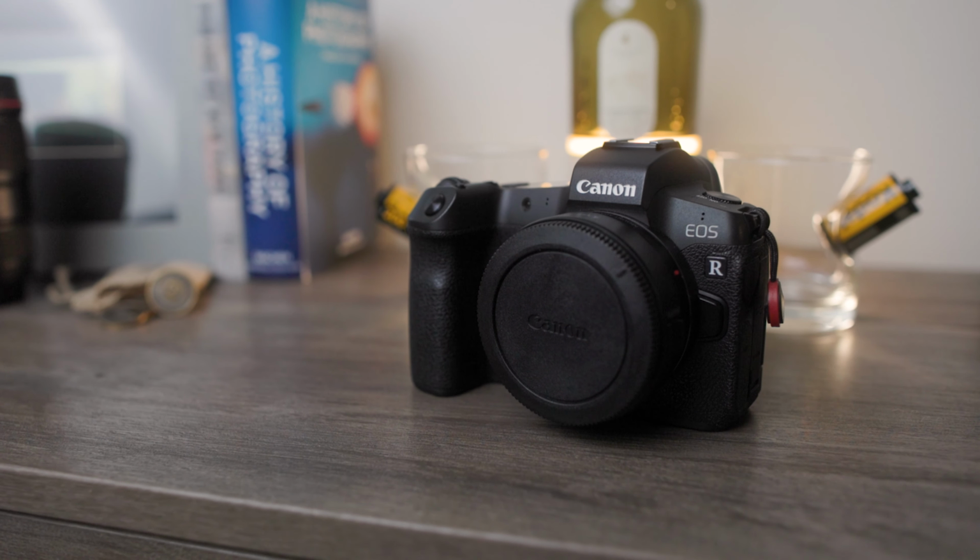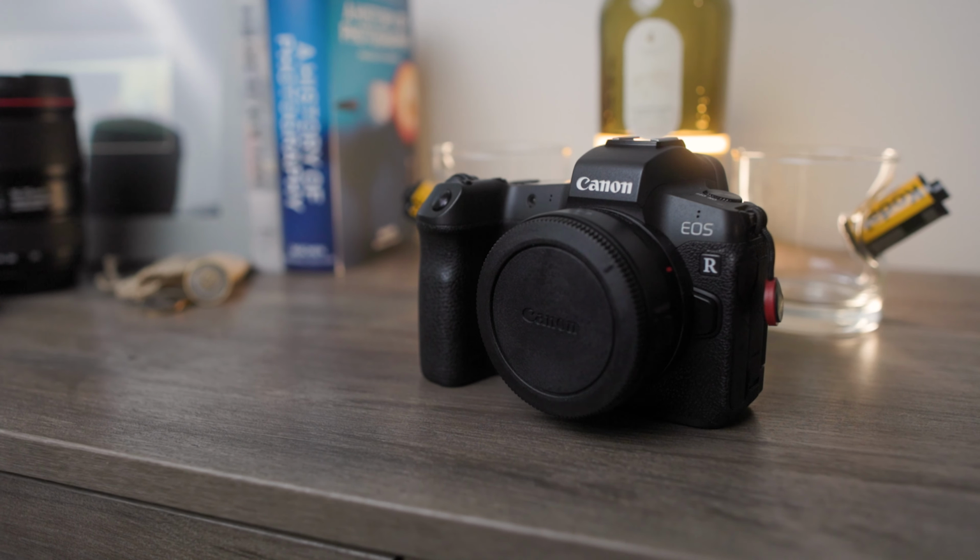This is one of our workhorse mirrorless bodies. We take this everywhere with us and really like the ease of use. For photo and for video, being able to nail the exposure in the viewfinder is really helpful. And we also like the little bit higher megapixel count for photo over the R6.